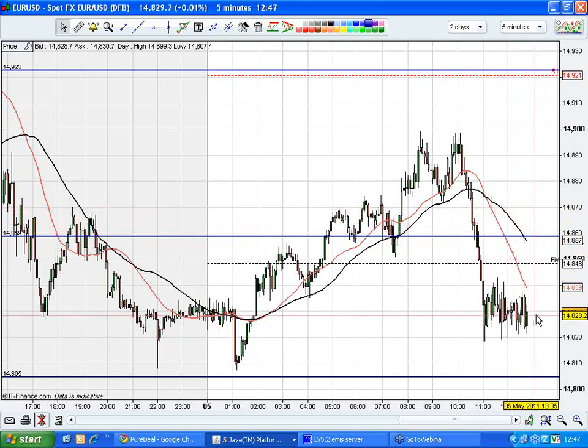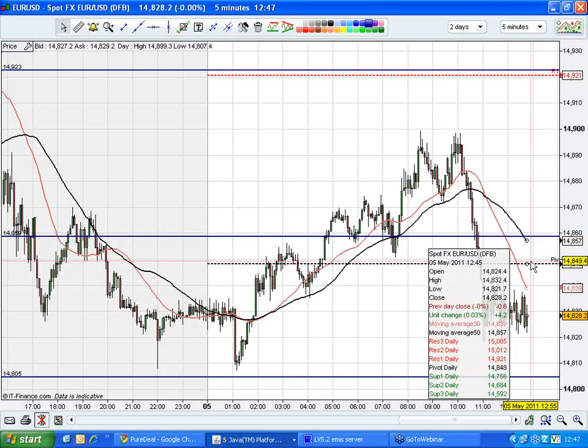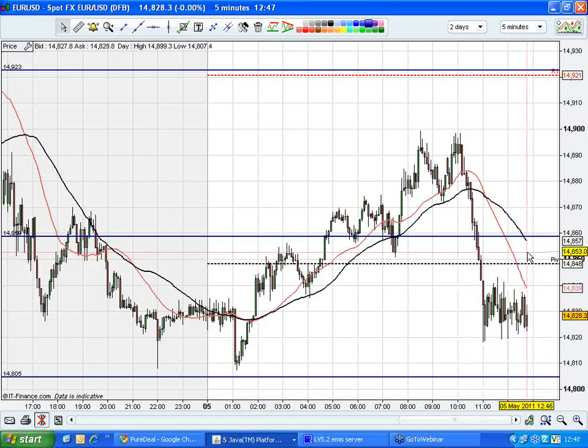If you're lucky and the market keeps going sideways and the moving average now descends below the pivot point, then we can use the pivot point as a point of entry. But obviously, because the moving average is still above the pivot point, we can't use that to buy. But like I say, if the moving average descends below the pivot point, then we can use the pivot point.